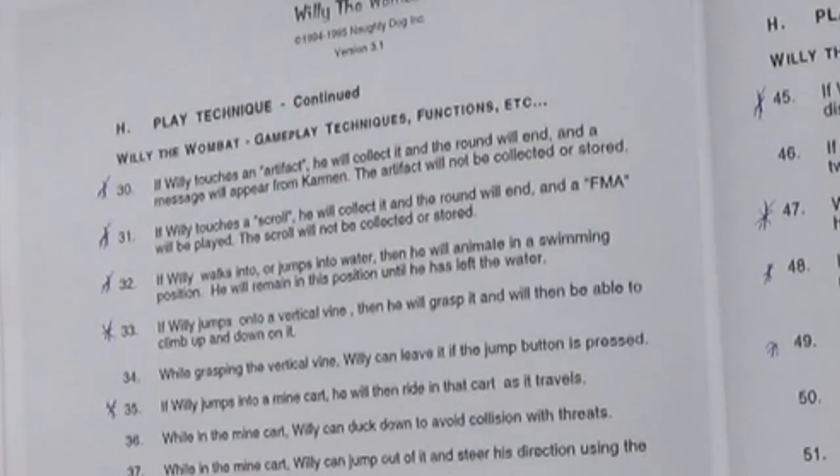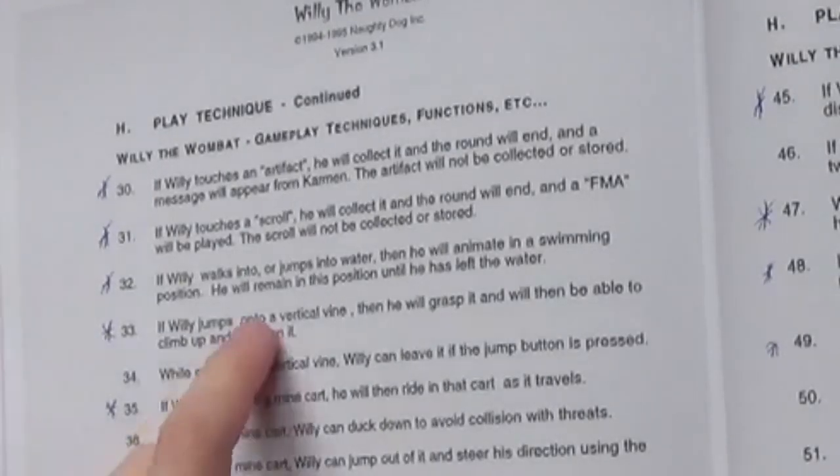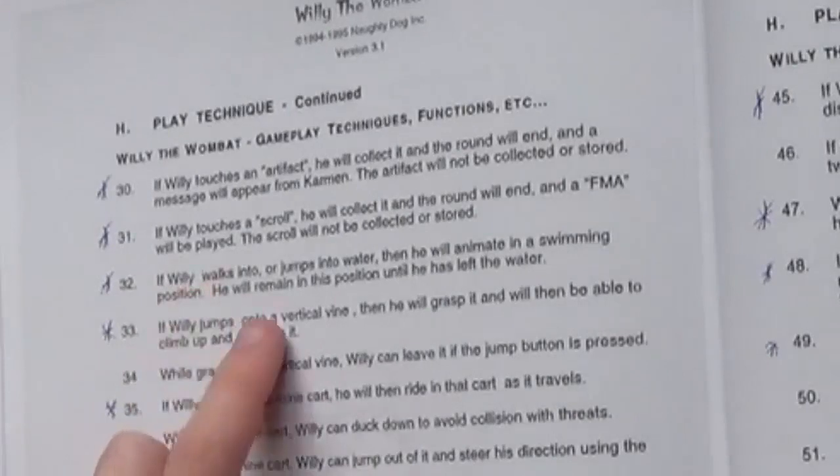If Willy walks into or jumps into water, then he will animate in a swimming position. He will remain in this position until he has left the water. So originally there's going to be swimming in the game. That was never added apart from Crash 3.